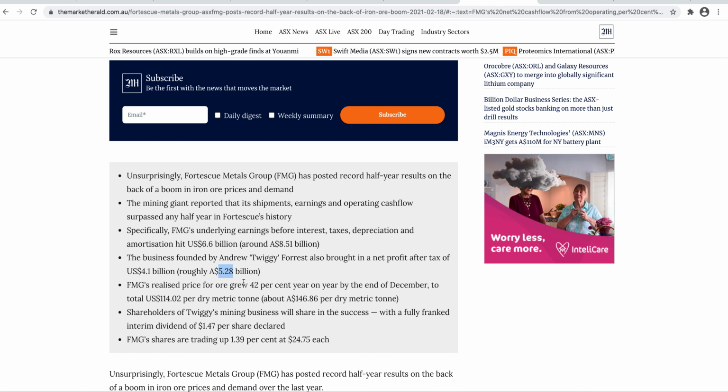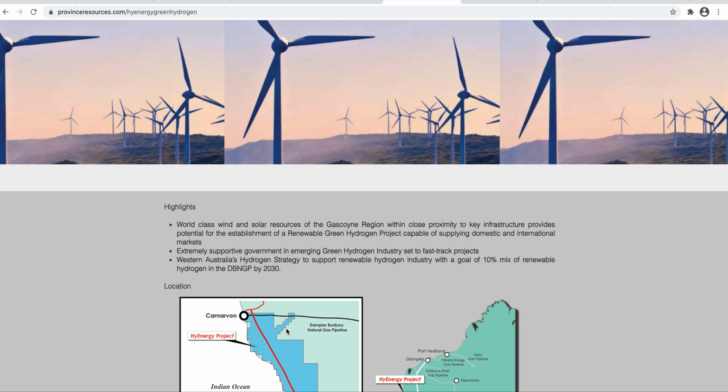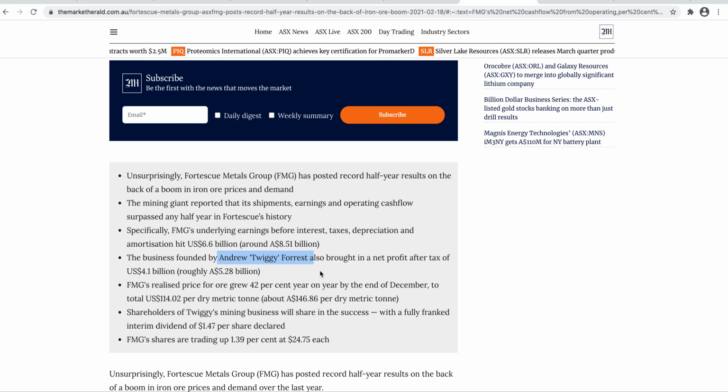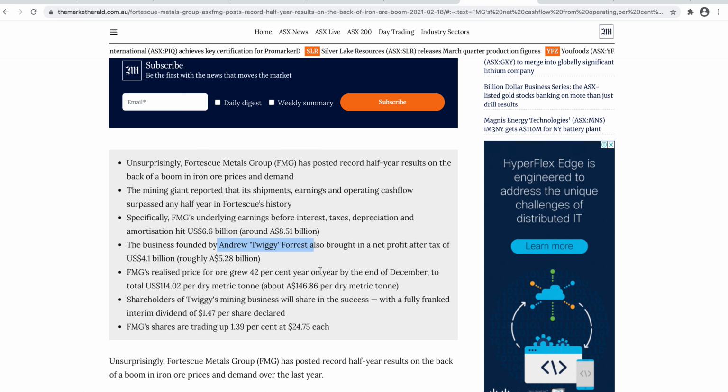So Fortescue's got a $5 billion profit from last year. Andrew Twiggy Forrest wants to do it. So maybe they buy up PRL just for the land, if PRL's got some good land there that's sunny and windy. I don't know. But there's a lot of land around here. Put that 5 billion in, set it up. They don't make much money straight away. Fortescue does matter because they're going to make money off the iron ore. And then eventually maybe they'll get more efficient with the hydrogen. There'll be a bigger market. Everyone's going to go towards it.